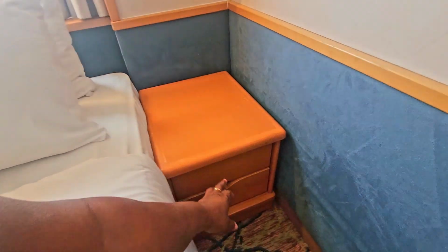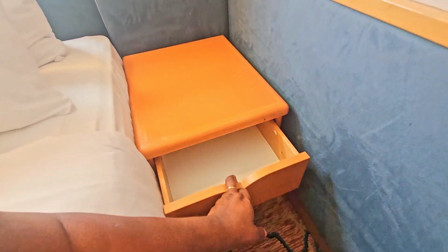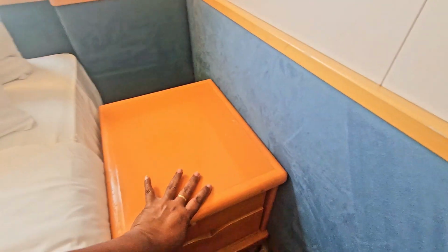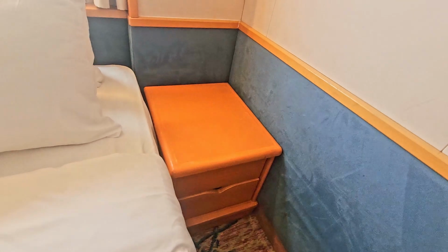But these are some pretty large end tables, nightstands. These are some pretty large nightstands. That was stuck a little bit. It should be okay. But these things are probably older than me and you together. Oh yeah, that's heavy. All right, just checking to see if there's anything back there. Ain't nothing back there. Put it back, put it back.